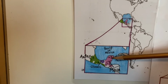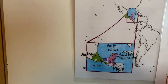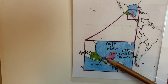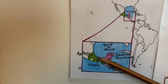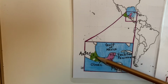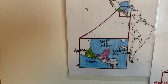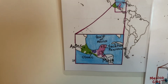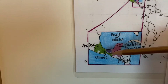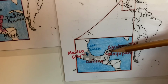So, Yucatan Peninsula, we're going to talk about Maya, Olmec, and Aztec. And here's how you can keep these separate. Olmec almost makes an O. Look at here. It's about a half O. And Aztec, look, this little green thing here looks like a very artistic blob, right? And the Aztecs were known for their beautiful artwork. So we can remember Aztec, art, and this is super artistic. So Aztec, Olmec, Maya.